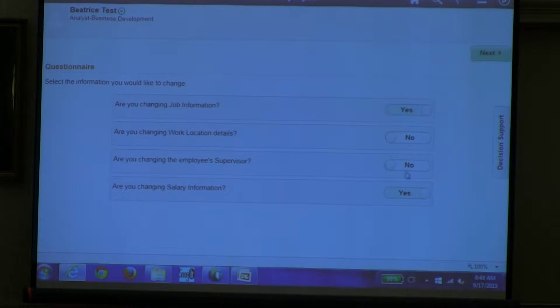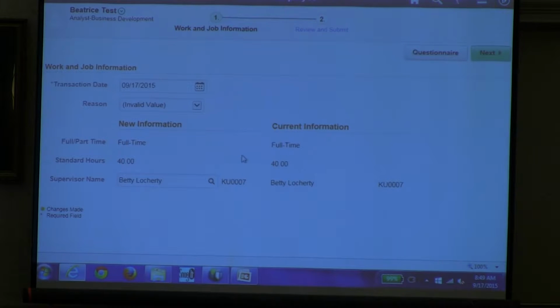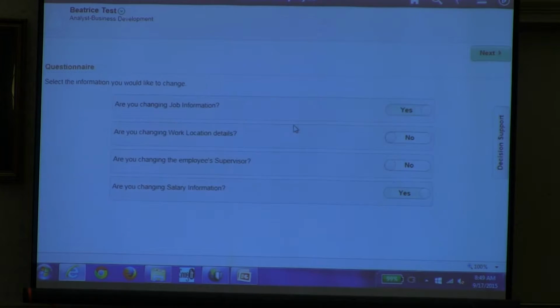And so I'll show you here, like if we're just changing employee supervisor, for instance. So you can see now it's much shorter. All we've got really is it gives you the new information and the current information. So you would just change the supervisor name here and move on. So pretty cool, yeah. I mean, I think it's a big win.